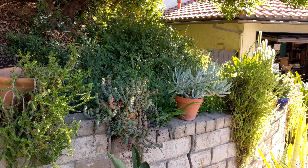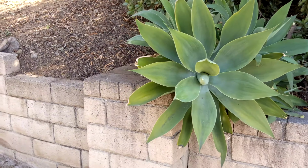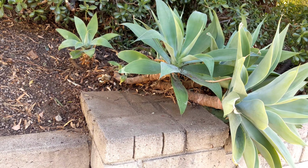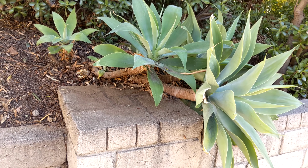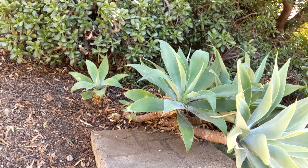Then I still got all these planters along the wall, and I did pull out that one stem of the agave plant that was there, and I've now transplanted it in the side yard, so we'll cover that at some point. But I think that pretty much wraps it up for today.